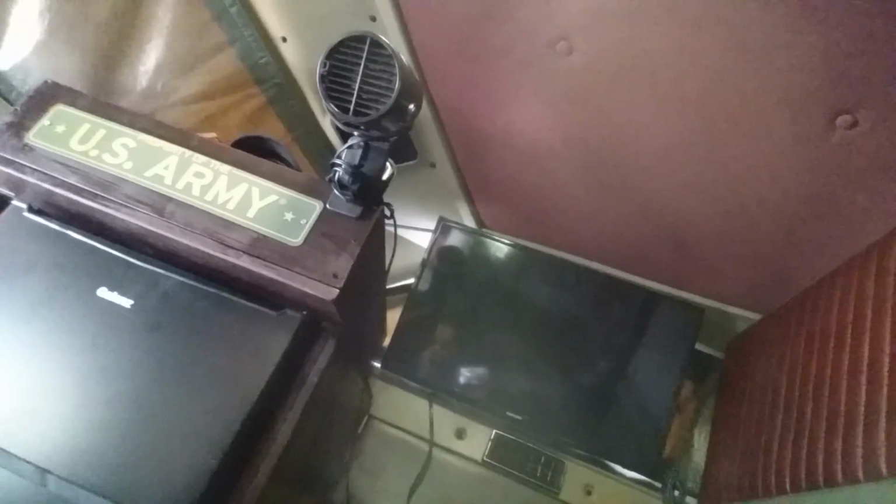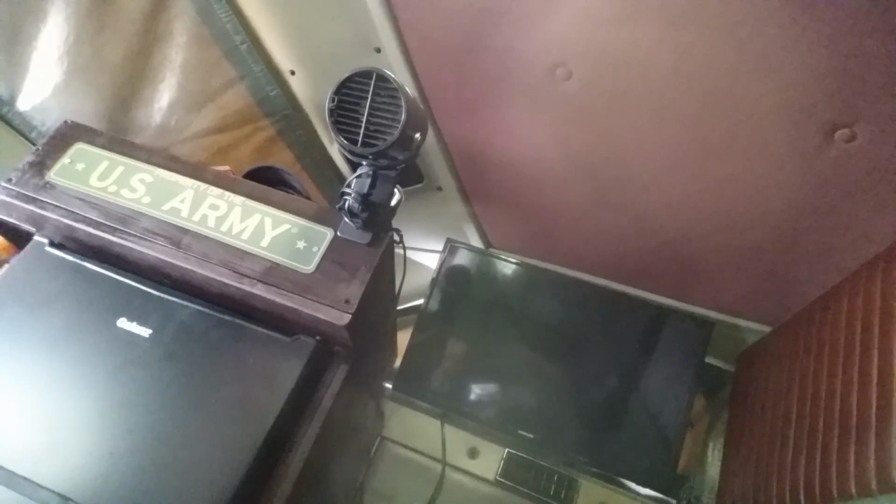Again, this is a bit of a mess because I just kind of stuff things in there right now. And then we reinstalled the television over that window. When I bring this bunk down, I'm going to have to take the television out, at least long enough for the bunk to come down. I can put it back in once the bunk's down, but then the only person who'll be able to see it is the person on the top bunk.